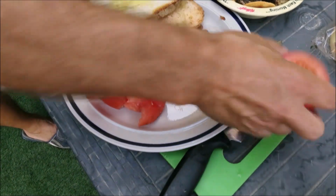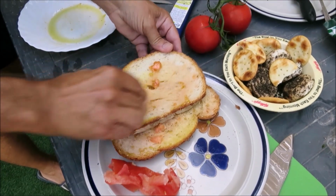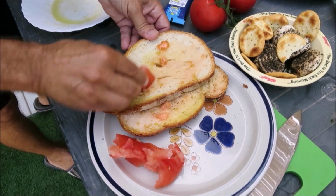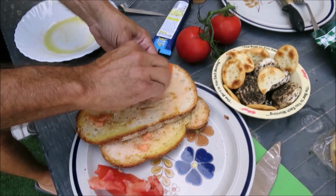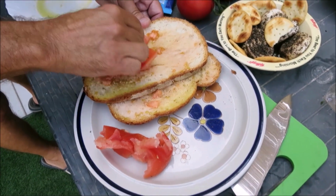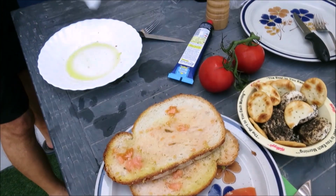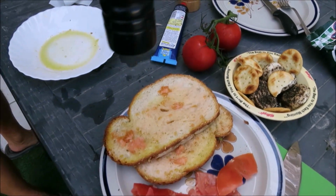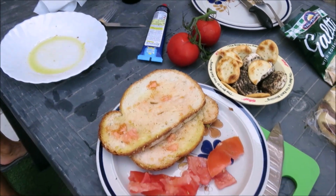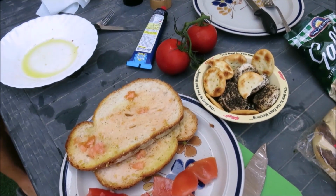Then you take half a tomato and rub it in, squish it and mush it into the bread. You can, again, it's to taste. You can even eat the tomato with it. Some people do. I would probably do that. And then a little bit of pepper, a little bit of sea salt. There we go. And voila, it's done.